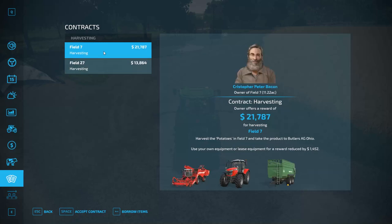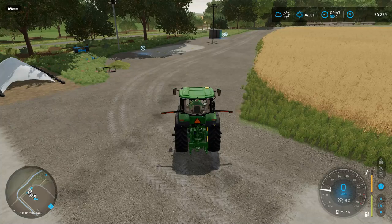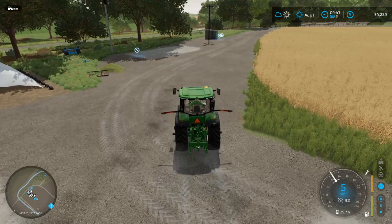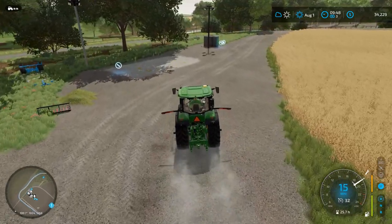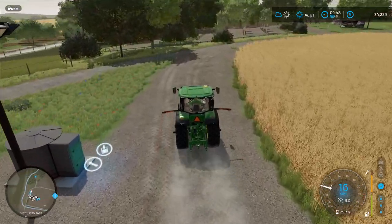Well, we have a couple of contracts. Potatoes on field 7, $21,000, and sorghum in field 27, $13,800. So I think if we do the sorghum first, that means we can rent the header and clear our field too. So we'll go and get that done first. If we've got time, we may do the potato contract. I've never done that one before, so you'll be joining me on the first time doing it.